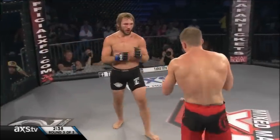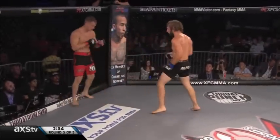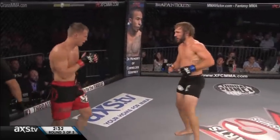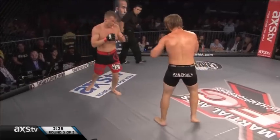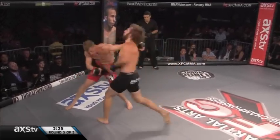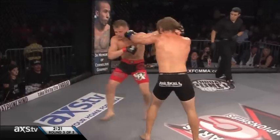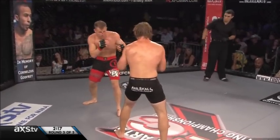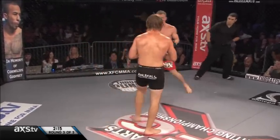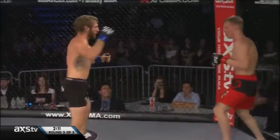Agree with you, Pat. Lando trying to find the heavy artillery, but to no avail here. JP using some feints with that jab now. Uppercut from Lando. Feeling the breeze from those. Needs to keep working the jab, keep mobile here, JP Reese. And there's a solid right hand, gets countered, 1-2 combination.